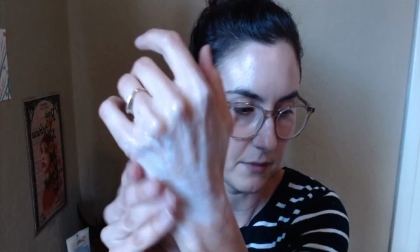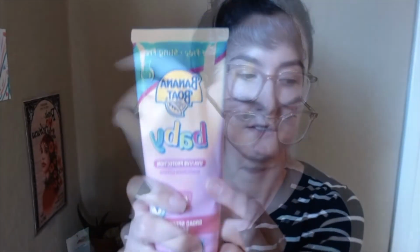And it's actually, in my opinion, harder to rub in than the Badger. It just takes longer. So this is not my top pick, but I do think this is a good choice, especially if you need to buy some sunscreen last minute and your only option is running to CVS. This would be a good one to check out. It's the Banana Boat Baby sunscreen lotion.